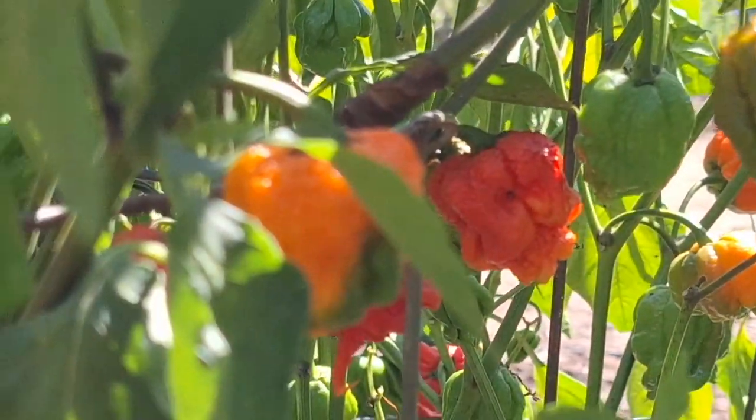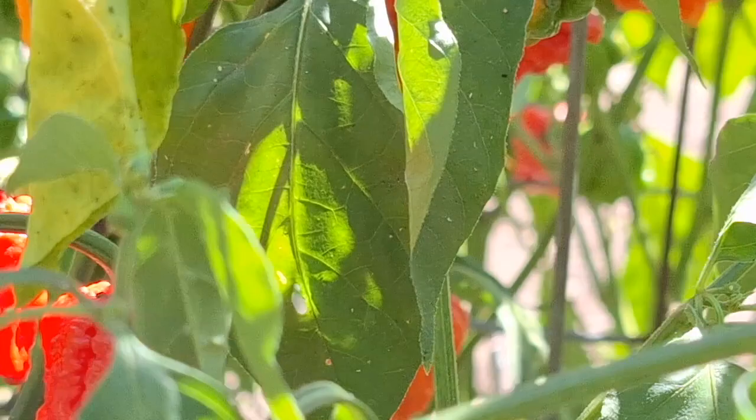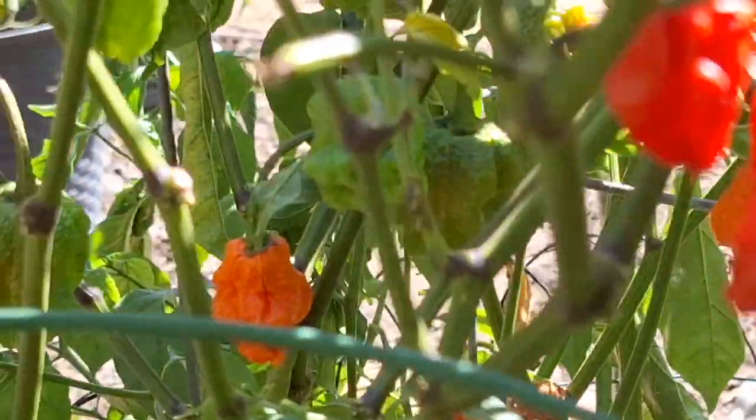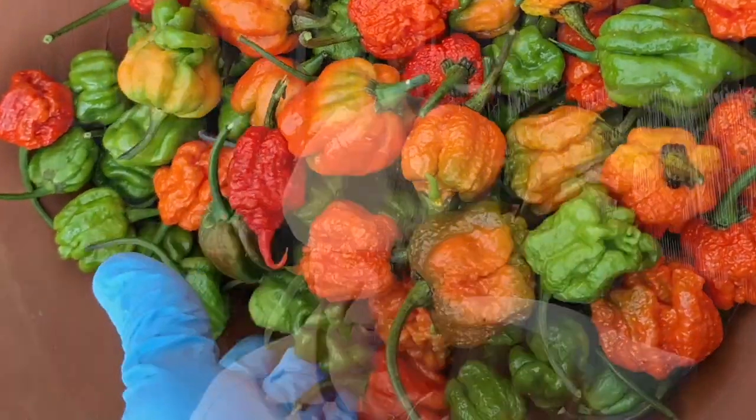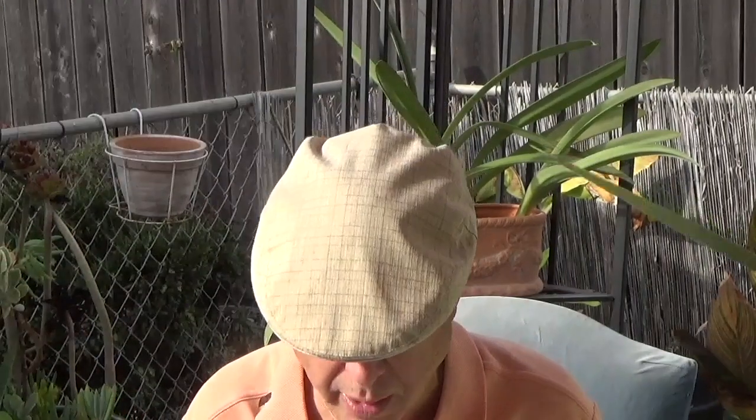The next one was the Carolina Reaper, and this was the one that I had the most peppers on. I had 2 plants, and I had something like 100 Carolina Reapers. The Carolina Reaper is the hottest pepper in the world. It's over 2 million. It's 2.2 million on the Scoville scale. So 800 times hotter than a jalapeno. Imagine a bucket of 800 jalapenos. How many jalapenos that would be?